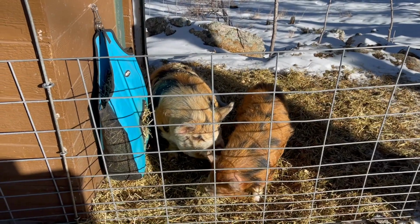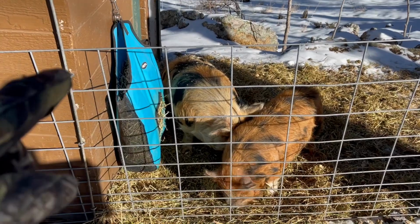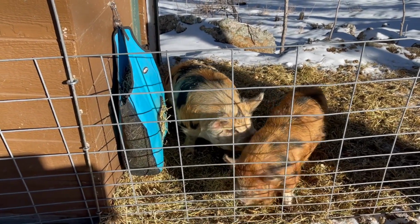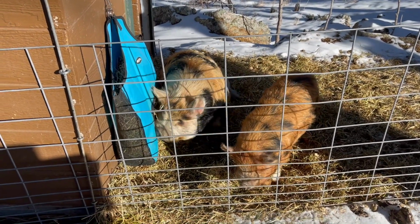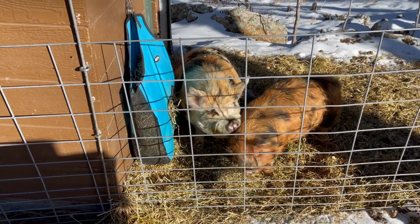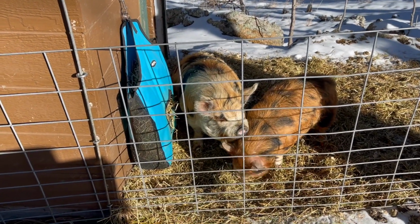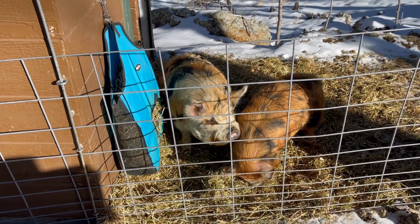Oh man, I just missed it. Sherman was laying down here and Grant climbed up on him to get to the hay feeder and Sherman was not impressed. But they're getting along good. Grant doesn't take any of Sherman's stuff. And Sherman, on the other hand, has been really patient with this little pipsqueak because he is a wild man.